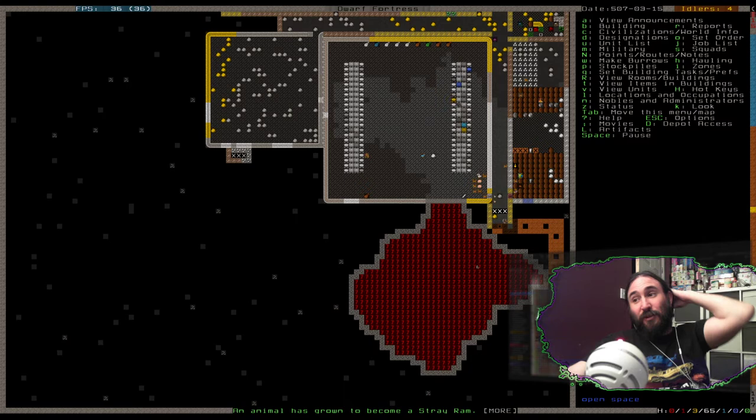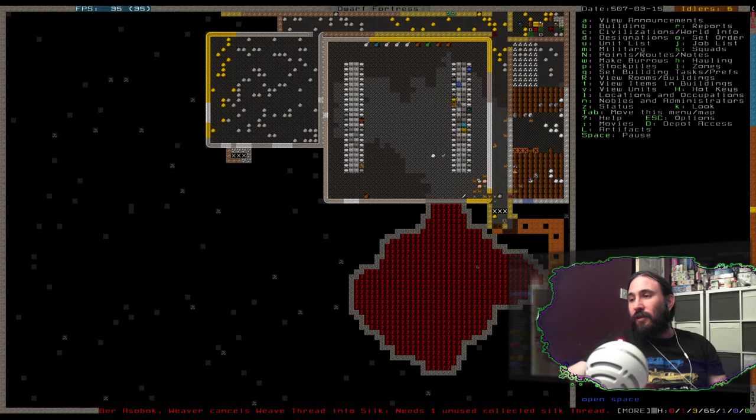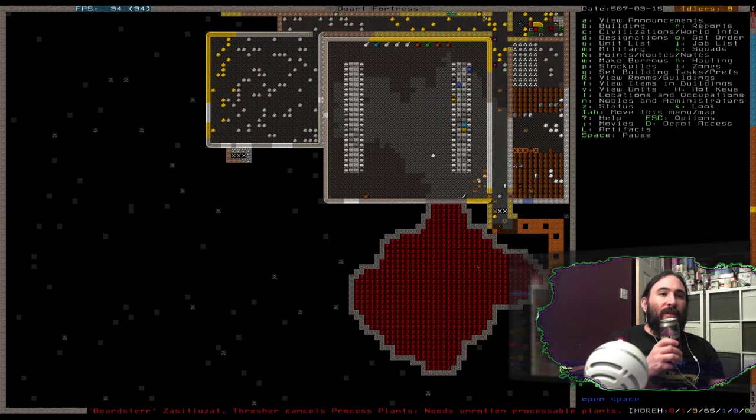They're in full leather plus iron helm, wood shield, and iron spears. That shouldn't be too bad. Maybe it just takes a long time to do the training. I've never really got to grips with the military in Dwarf Fortress. It's always been a bit opaque to me.